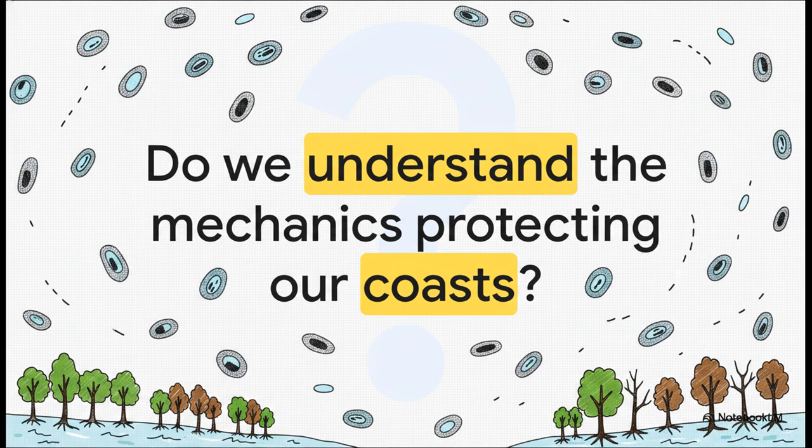I hope this explainer leaves you marveling at the incredible microscopic engineering of these plants. It is a powerful reminder of just how fragile and deeply interconnected this biological armor truly is, and why digging into the tiny details is really the only way we can protect the massive ecosystems we all rely on.